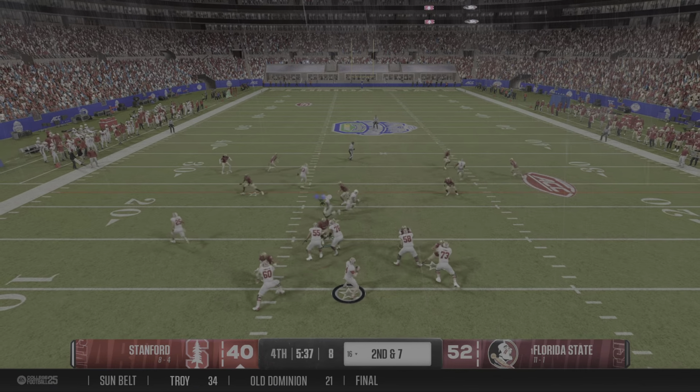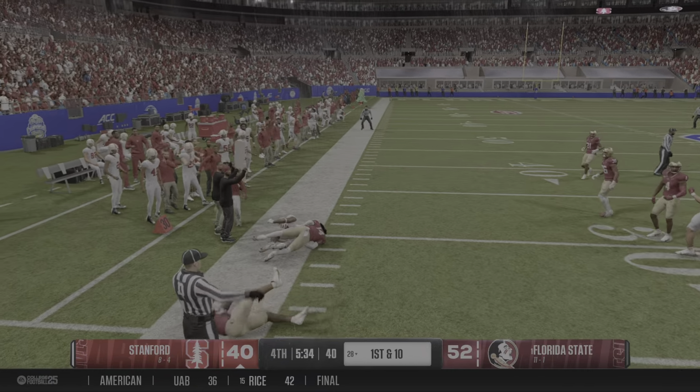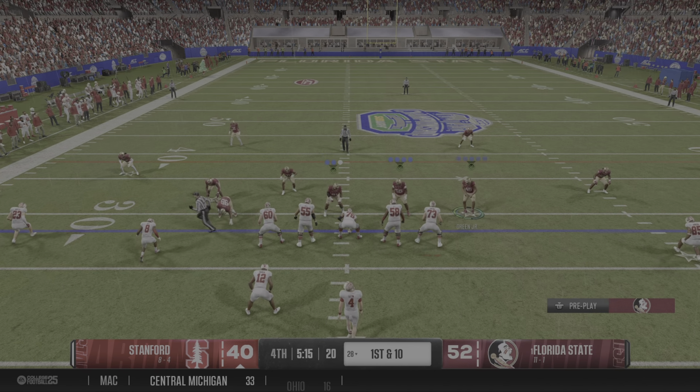Back to throw. It's Sayin. It's a short completion to the tight end. Heads out of bounds after a solid gain, more than enough to pick up a first down. Big guys up front line up. It's first down.